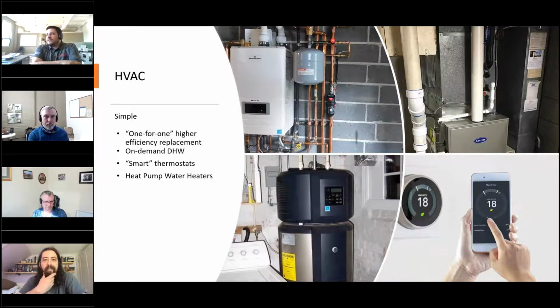So the simple things to do. 1-for-1 higher efficiency replacement if you're keeping with the combustion equipment. On-demand water heating, instead of paying to keep a 40-gallon tank at 140 degrees all day, every day, only heating when you need to is obviously more efficient than a full-size tank.